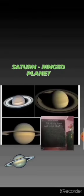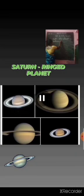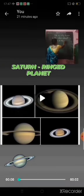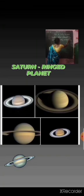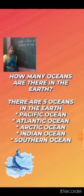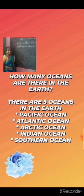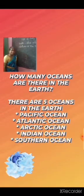Earth is called the blue planet. Saturn is the ringed planet. How many oceans are there in the Earth? Yes, there are 5 oceans in the Earth.